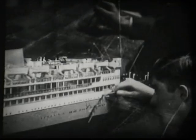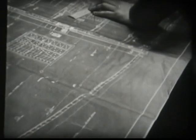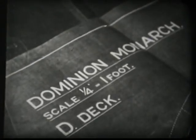Let's visit the workshops and see what happens. First, a set of blueprints is made in which everything is drawn to scale. This one is of the Dominion Monarch, the largest motor ship ever built in England, and the one whose birth and growth we'll watch.